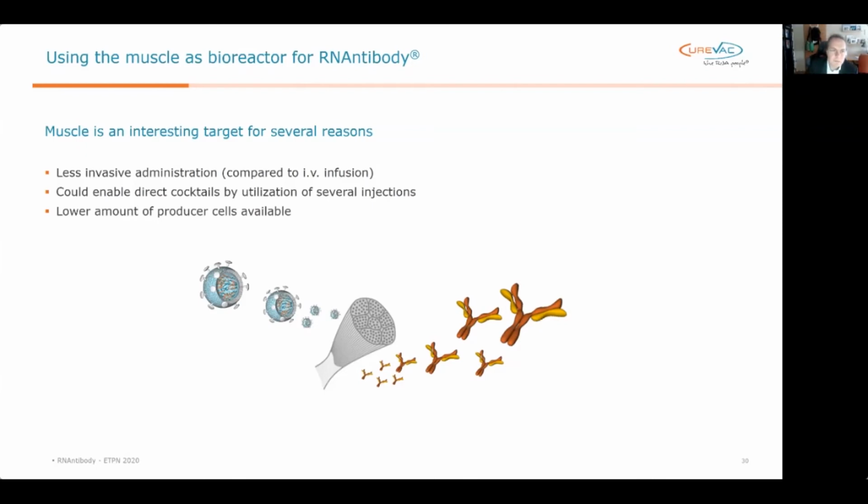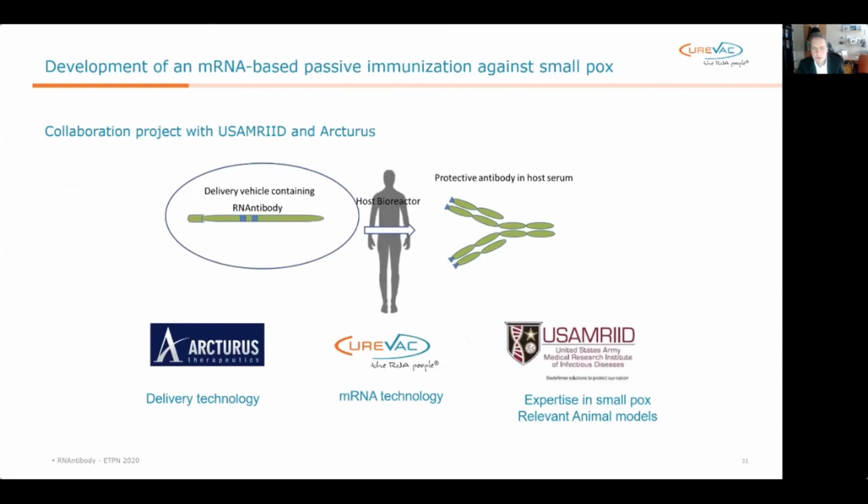Nevertheless, we were looking into this, and we had a project together with Arcturus Therapeutics for the lipid nanoparticle technology that we were using for the muscle as a bioreactor, and USAMRIID, who had the expertise in the smallpox-relevant animal models. We were using here a passive immunization against smallpox as an example of how an antibody could look for an intramuscular administration route.